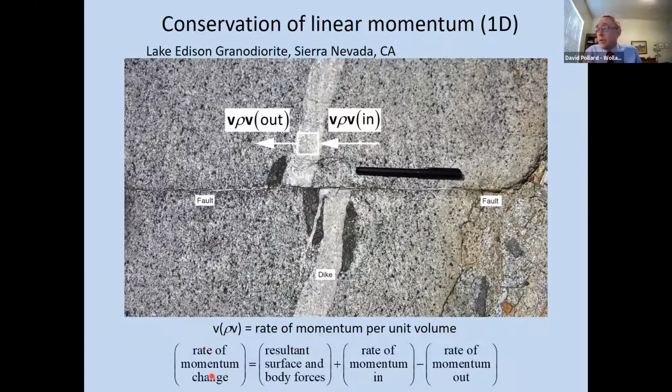So now our word equation says that the rate of momentum change in this little box is equal to the resultant surface and body forces plus the rate of momentum in minus the rate of momentum out. And we've represented that graphically here with these rates of momentum coming in and out of the box. So if the rate of momentum in exceeds the rate of momentum out, the rate of momentum must increase in the box. If the rate of momentum in is less than the rate of momentum out, the rate of momentum must decrease. In other words, momentum is not created, it's not destroyed, it is conserved. We are conserving linear momentum in one dimension.